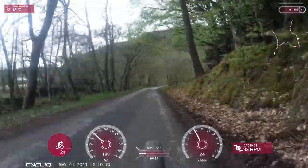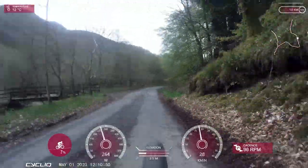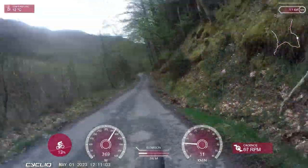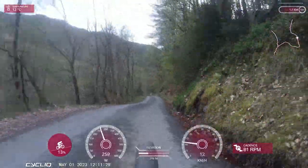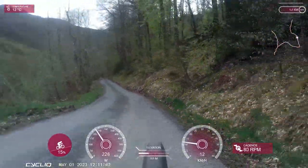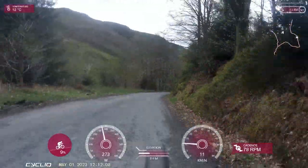So the first 6 miles of my ride was just getting from one side of the lake to the other, which would objectively be a very nice ride. But I've adopted the mentality of avoid flat roads at all costs, which has resulted in me becoming absolutely intolerant of them, and I just wanted to get to the first climb.